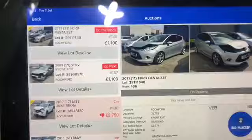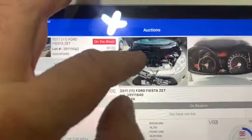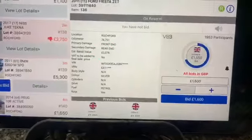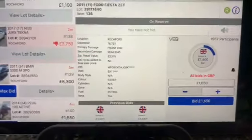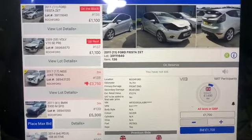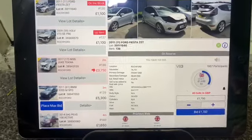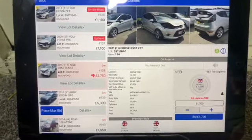This one was interesting, this one here. It's a nice little Fiesta to do, and quite a bit of work to do on the front end. You can see the cost of that. Wow, it's just not worth it. It's 1,600 quid. By the time they get that back and paid all the fees, you're looking at over maybe 2 grand. It will cost like £600-700 to put right. Plus, they're not worth it. Sold on approval.